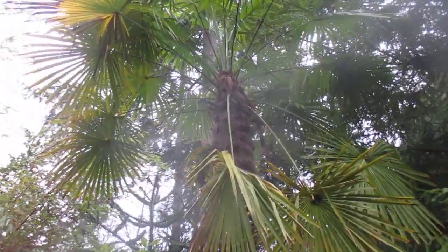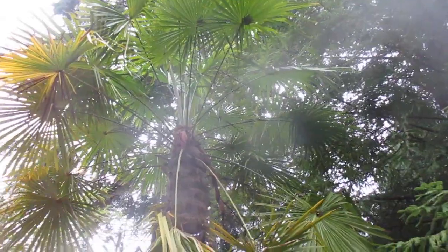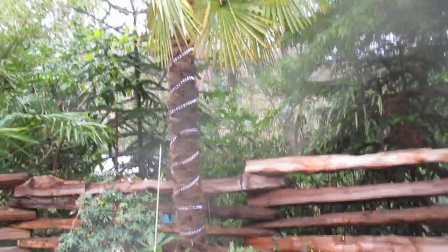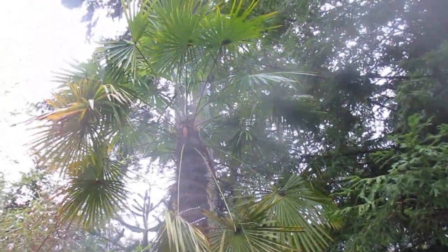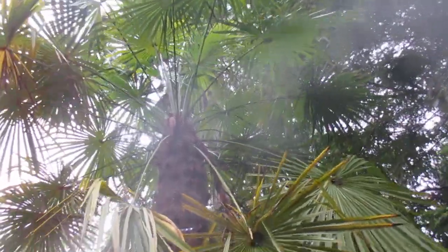There's a beauty for you right there. That's 35 years in the ground. More than 35 years outside and still growing strong. That's one of our oldest Trachycarpus palms in our garden here. Planted in February 1987. I actually brought that from my last place and stuck it here in native soil.